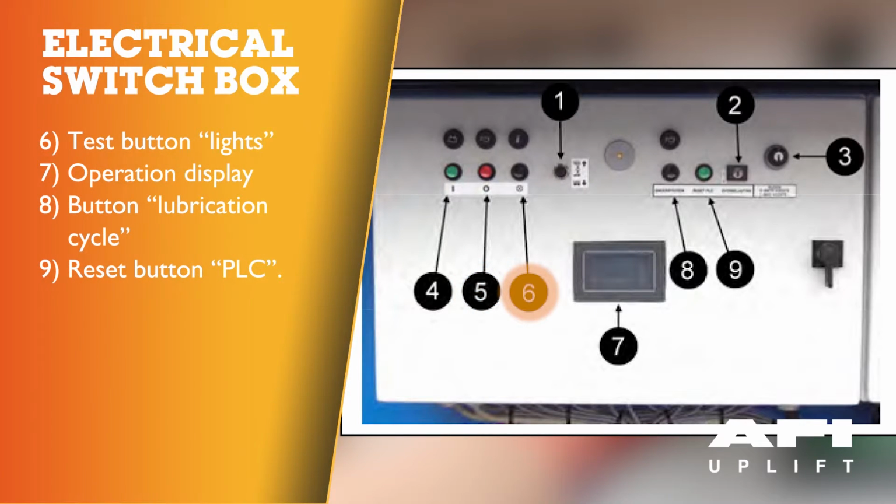6. Test button lights. 7. Operation display. 8. Button lubrication cycle. 9. Reset button for PLC.